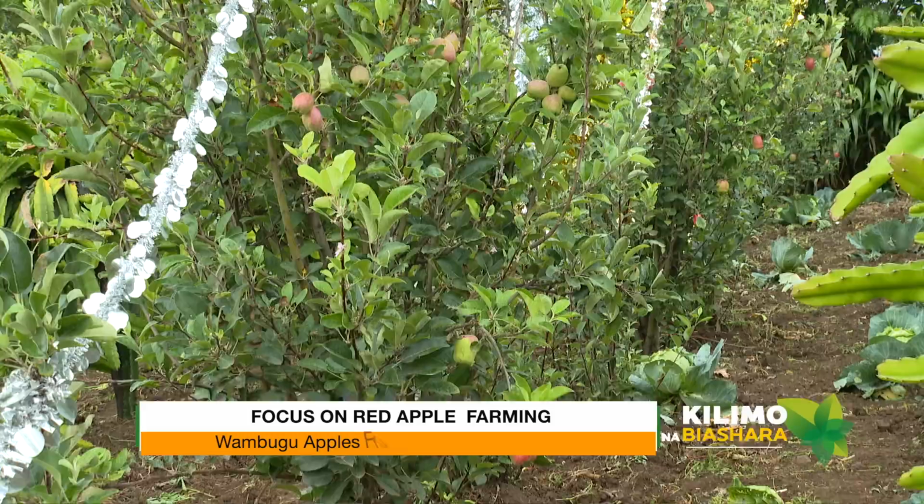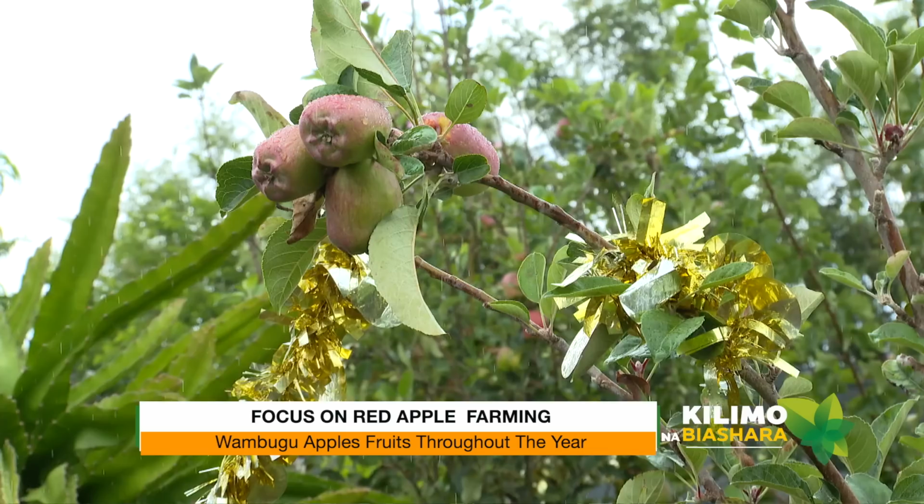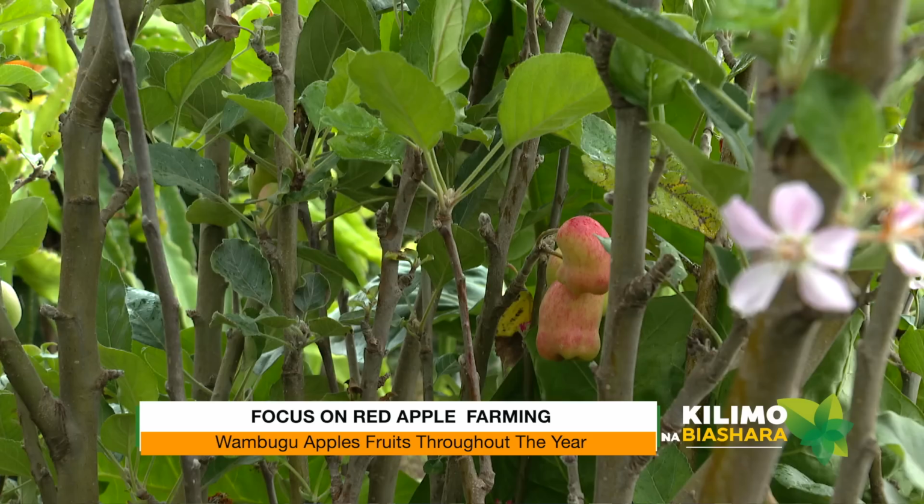And it will be fruiting throughout the year. Yes. Not like those other apples that fruit once in a year. This one will be fruiting, it will be flowering, you are harvesting, there are some small fruits, and also some flowers coming up. Wow. So in a year you can harvest not less than 3 times.